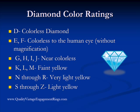And if you go down, instead of getting a D, if you choose to go with an E or an F, or maybe even a G, H, I, or J, anywhere within that range, it's still going to be a good looking stone, but it's not going to be quite as expensive as a colorless diamond. And as a matter of fact, many people don't realize this, but the difference between colorless and near colorless to the human eye, just within that range of D through F, is really not that big of a difference. You can tell the difference under magnification, but if you're looking to save some money on your stone, definitely go with an E or an F instead of a D, and the stone's still going to look great, and no one's going to know the difference.